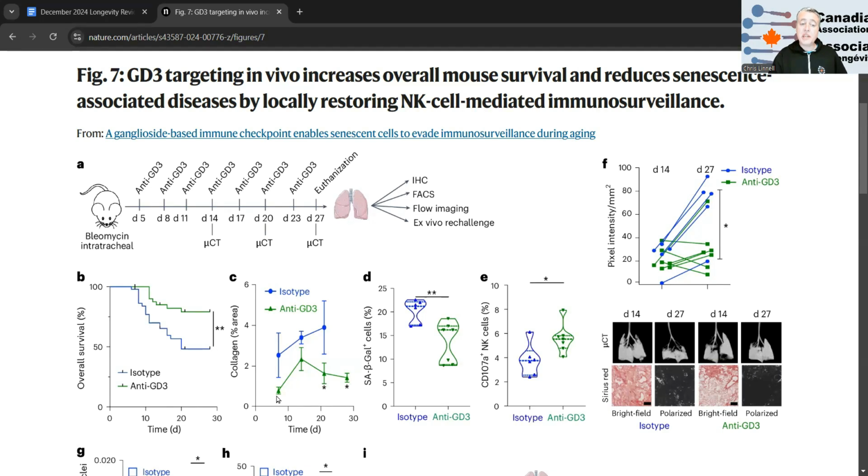Now looking at C here, which is the amount of collagen that is deposited, you can see that the treated mice have significantly less collagen put down on their lungs. And D here is showing the levels of senescent cells according to SA beta gal. The treated mice had a lot less senescent cells than the untreated mice, and they had higher levels of the natural killer cells than the untreated mice as well.